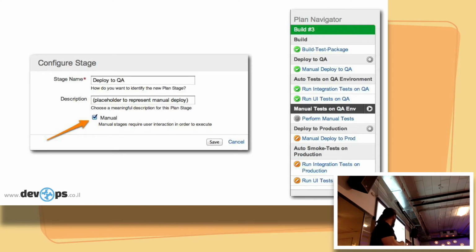As I explained before, you could set stages as manual, and then everything would go automatic up to this point, and then it would wait, and a person would have to go here and say, okay, I want to continue this build, and click this button, and the build would continue. So this was very useful for the production deployments.